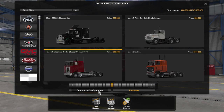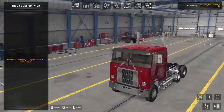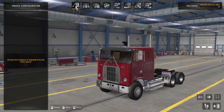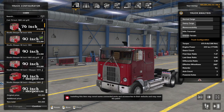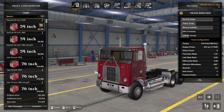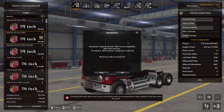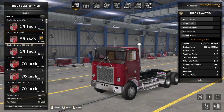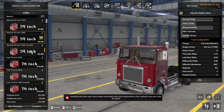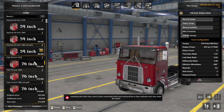Cruiseliner, customized configuration. Here's what it looks like based off the stock. If I hit this button, you can do the 83. You can go 1978 day cab, that's this little tiny thing. 83. Watch the grill. It changes. That's pretty much it. Old grill. Yes.